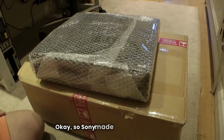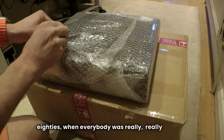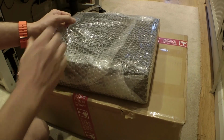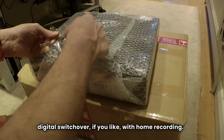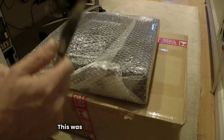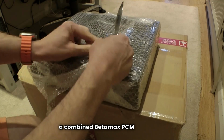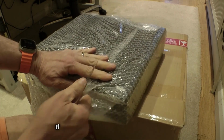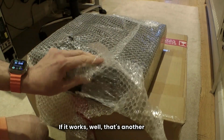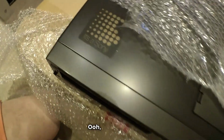Okay, so Sony made these, I think, mid-80s, when everybody was really into the digital switchover, if you like, with home recording. This was something they introduced, a combined BETAMAX PCM recorder. The PCM unit is built in to the VCR. If it works, well, another story. But we're going to find out. Ooh, it's a Sony. I like that.